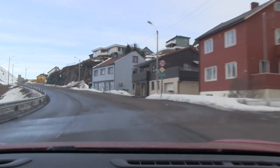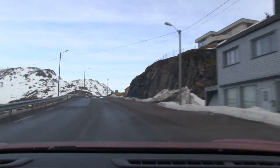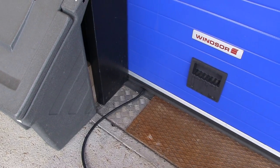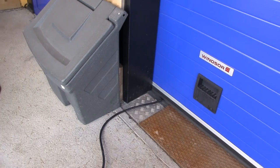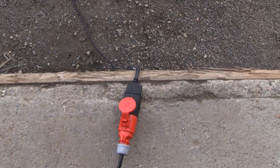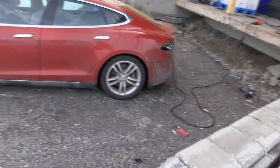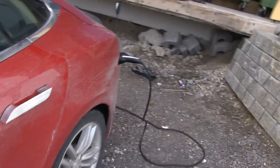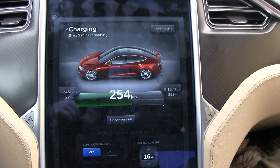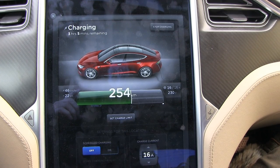Didn't run out of luck yet, because in the morning the manager of Rema 1000 gave us access to the red plug. Oh yeah, so I got access to the red plug in Rema. And because this is a 16 amp, I use UMC, so it is now charging at 400 volts. Been charging for a little bit now. Yeah, getting about 46. Should be stabilizing on 50 kilometers per hour.